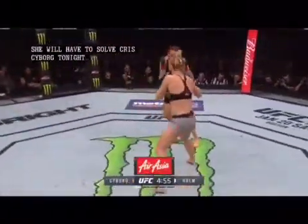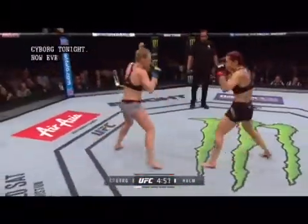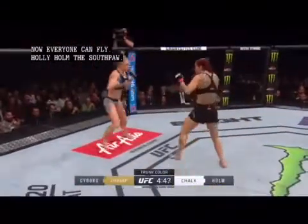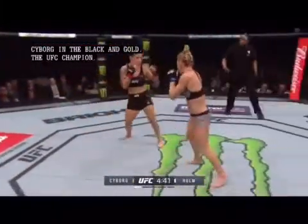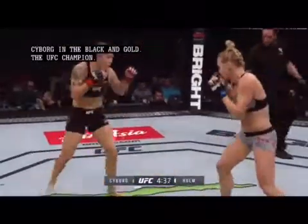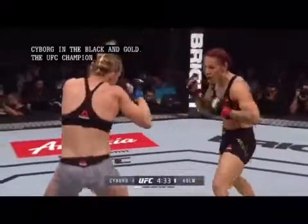Now everyone can fly. Holly Holm, the southpaw, in gray. Cyborg in the black and gold, befitting a UFC champion. Counter right hook by Holly. She's stepping outside the lead leg of Cyborg and coming around the straight jab with the right hook. Step off that hook. Very nice by Holly.